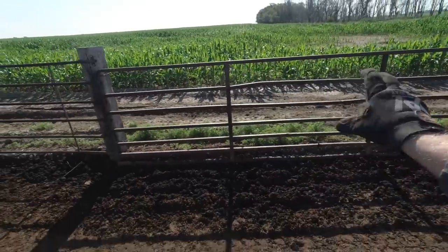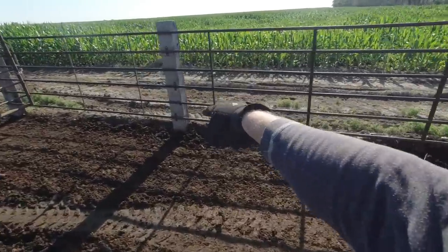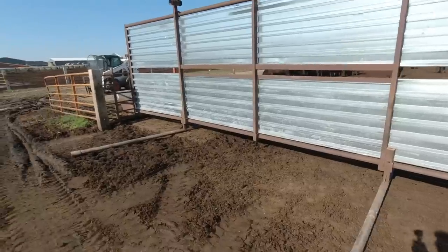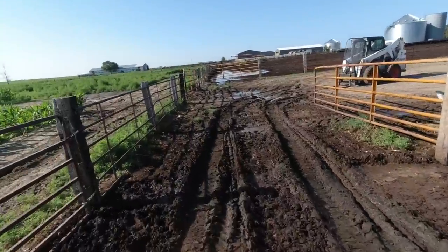So we're taking this out. We're gonna move the gate further this way. It's gonna end up starting right here and going to about there, and then we'll just fill that in with some continuous fence. We got the temporary panels set up. We're ready to go. As you can see, it's moist.